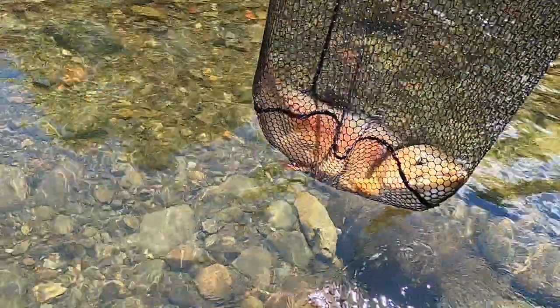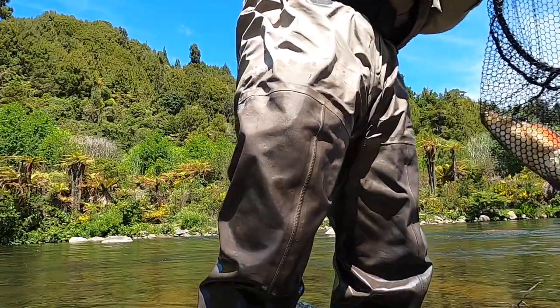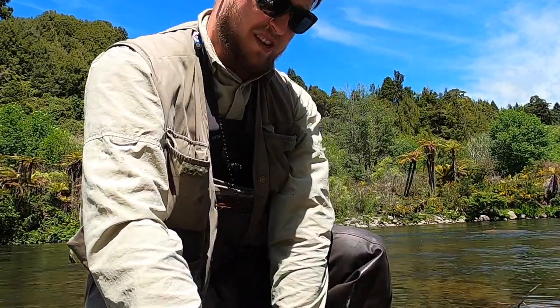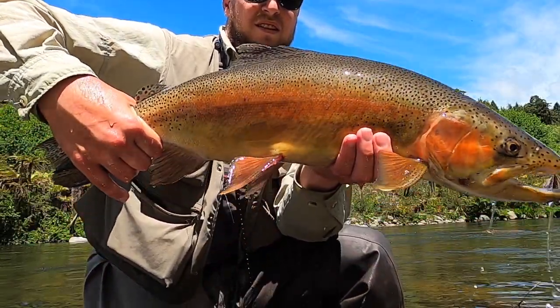Woo-hoo-hoo. This could be the biggest rainbow I've ever caught. Just gonna weigh him now. Just over 7 pound rainbow, which I think nudges on the biggest rainbow I've ever caught.